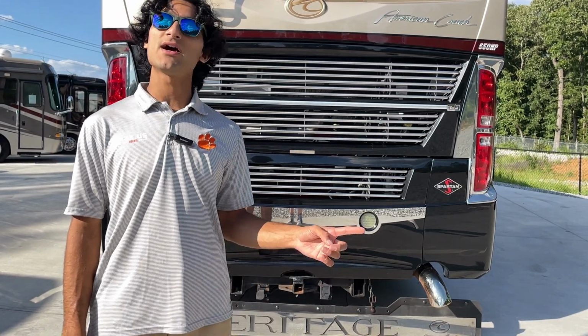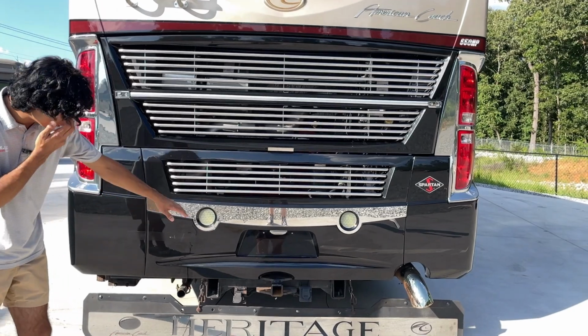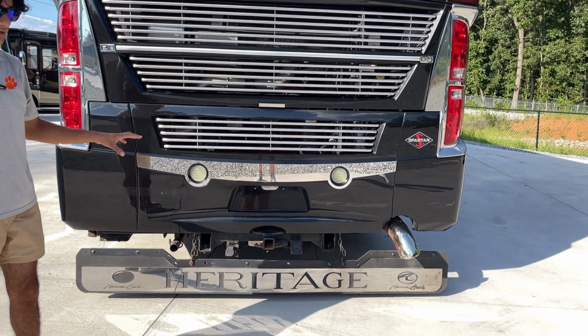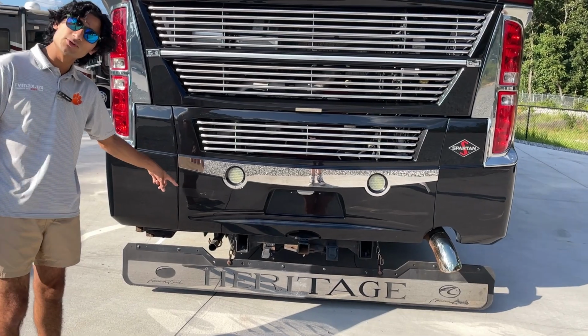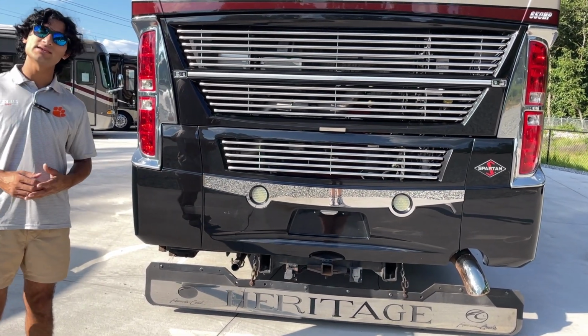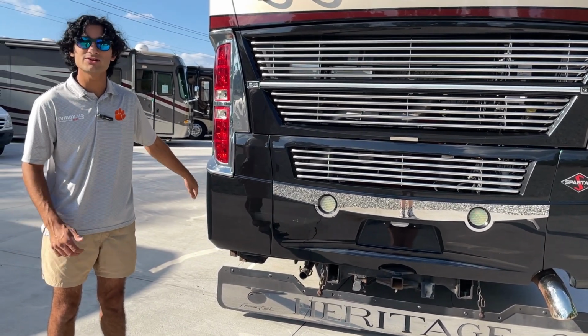Now around back, we've got 15,000 pounds of towing capacity. So you've got this huge extra piece back here, and the 15,000 pounds is quite nice. There's also a nice stainless exhaust tip there, and the stainless exhaust tip for our Aquahot, which is piped out the back. A lot of people actually like this because if you're in a row of RVs, instead of having the Aquahot pipe out the side, you can have it pipe out the back.